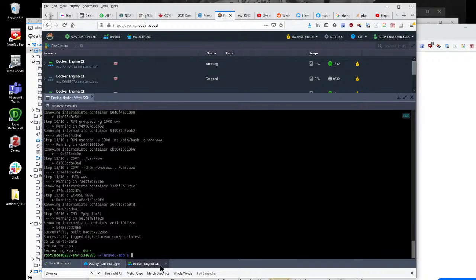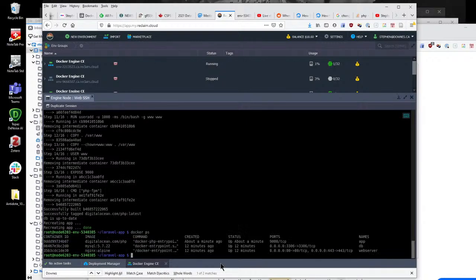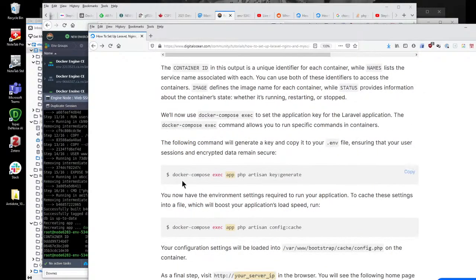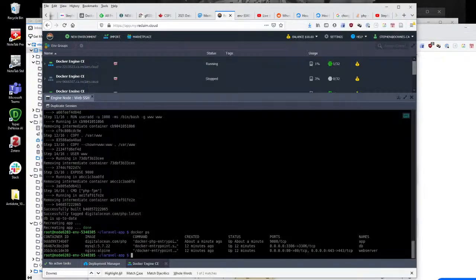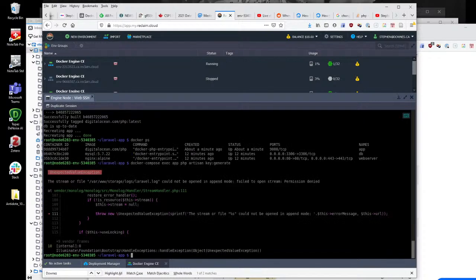Okay. Looks like we're done. So we got 3 containers running. All right. Should have the right version of PHP running now. So let's try this command. And permission denied. So we have a permission error.